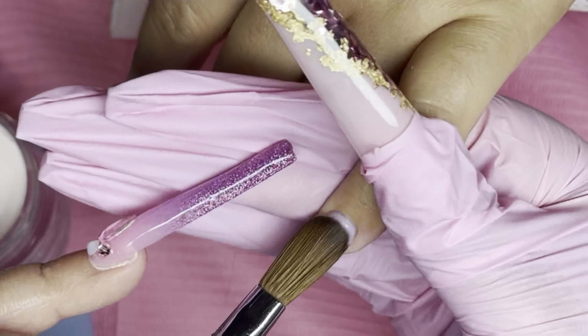Normally I hand file, but because the nails don't need a lot of filing, I skipped that. I just went in with the bit, and oh no, actually I didn't record that because my phone was dying and I didn't want it to die before I was done. So I did shape them a little bit.